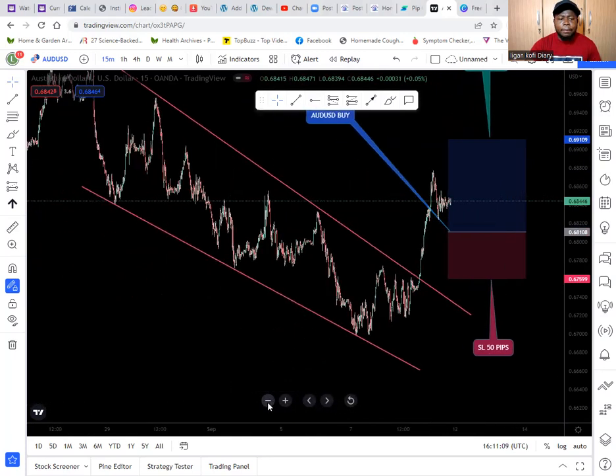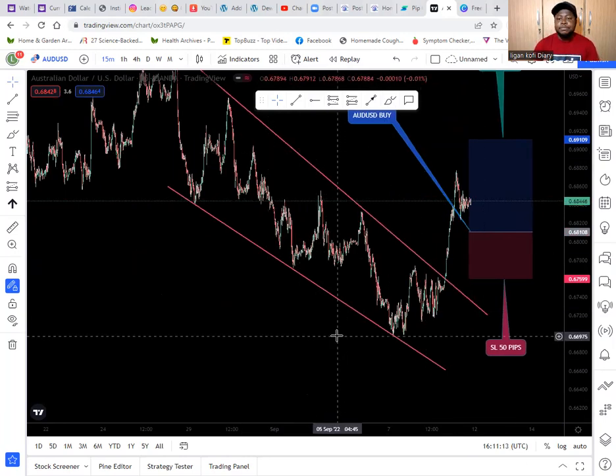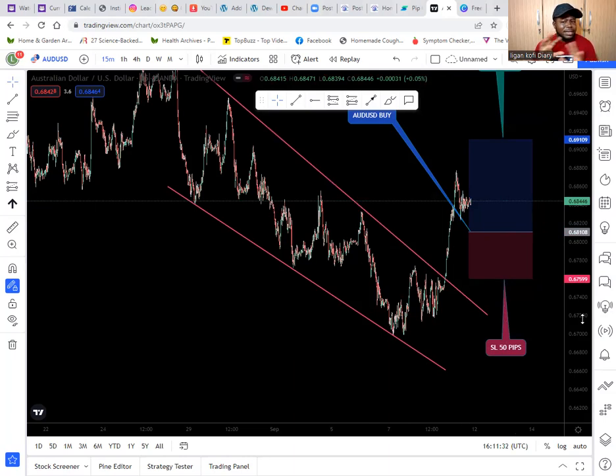This is also a buy because the structure in which the market was moving downwards is broken with a big impulse on the upside. Now that it is correcting itself, I am expecting another impulse to the upside. That is why I'm able to predict this trade as a buy for AUD USD. And this is pure price action, like I told you. There's nothing like indicators or any tool anywhere.